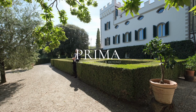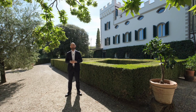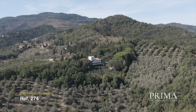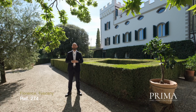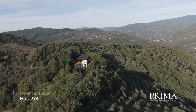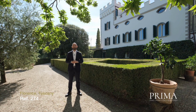Hi everyone. Today we find ourselves at a stunning historical property, just a short distance from the famous Renaissance city of Florence in the heart of Tuscany. The property, which is believed to have been built where a fortress once stood, is located in an elevated position and offers breathtaking views over the surrounding hills and countryside.